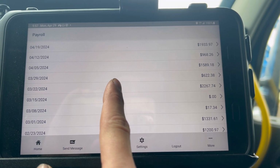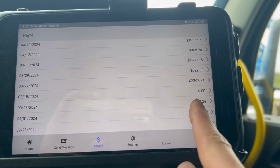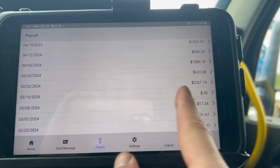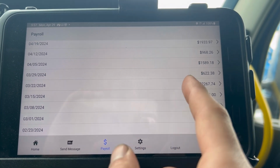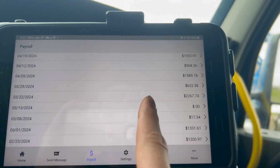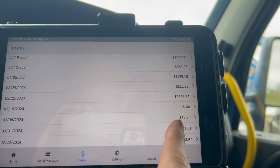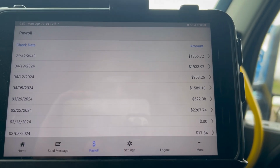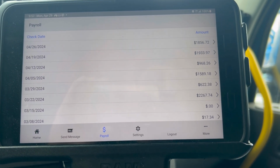Not great, as we can clearly see. This one, 2,200. That is big. Oh yeah, I took home time on this week here, and then I sat for a couple days. When I got back in Laredo, I picked up a load, probably like Wednesday or Thursday, so I had an extra load on this week. That's why this one's 2,200, and this one is 0. So I took home time this week, and then 1,300, 1,200, whatever. Not terrible, not great, but things have been getting better. Hopefully they continue to get better.